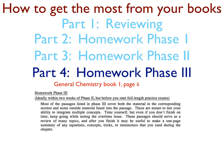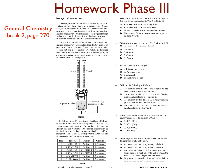So, for instance, let me go ahead and look at this. Homework phase 3. This passage, although it's taken from general chemistry, if you look carefully at it, it's got part physics in it. And that's exactly what they do. They integrate different concepts.